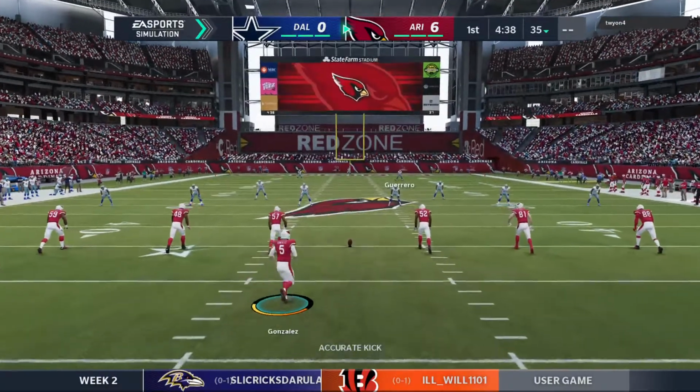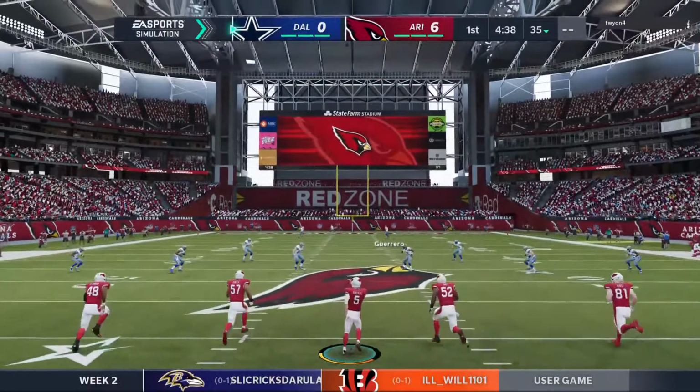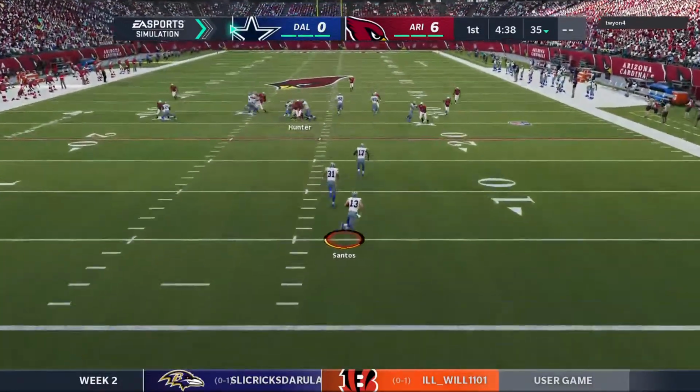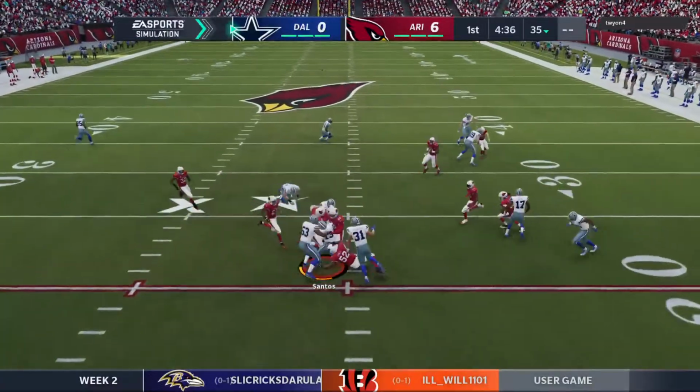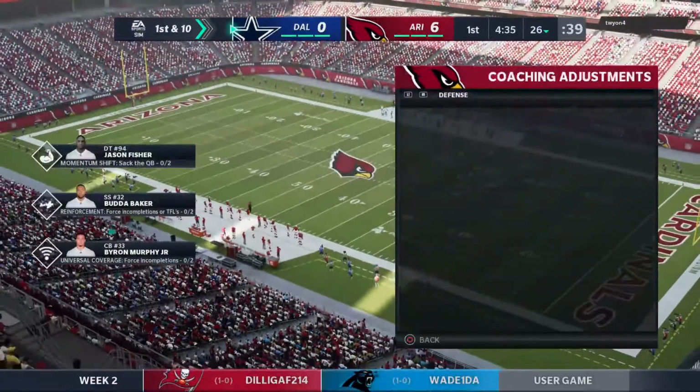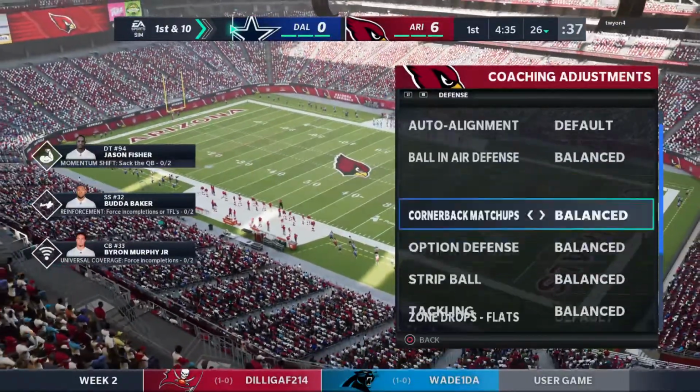Now he's back out there to boom this one away, maybe with some frustration after the PAT miss. This taken in about 4 yards deep. And they'll get him down right around the 25, actually the 26 officially, so a net gain of 1 there.